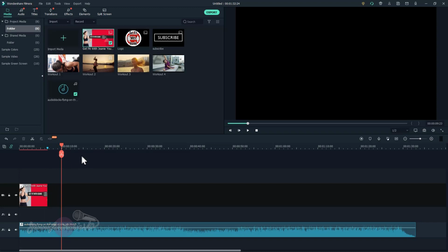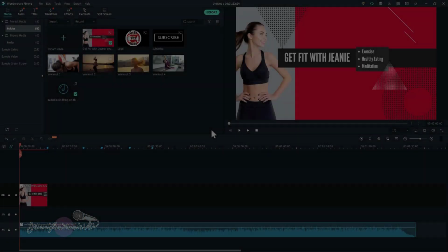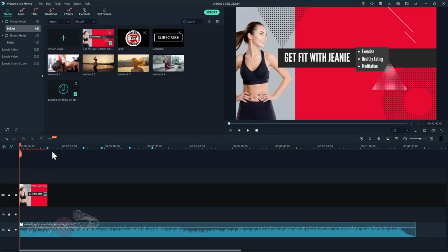So I'm going to go ahead, pause this video, and listen through this entire track, well, as long as I want to make the video, and add in markers where the beat drops. And that way it will be easy for me to edit later on. Okay, so now you can see all of these little markers I've added where the beat drops, and I want the videos to last and change on the beat.